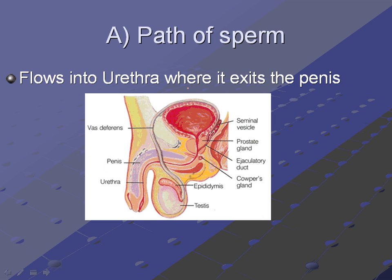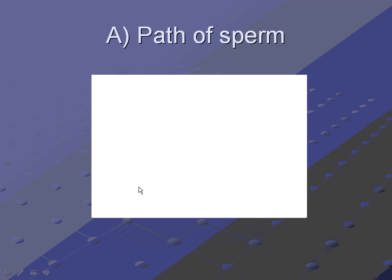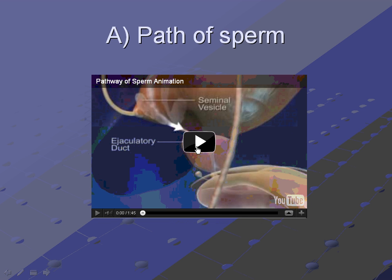But once it passes by those, it picks up some secretions, which we'll talk about in a second, and then it passes through the urethra inside the penis and out the opening. So here's a little video to trace the steps, as long as it'll work perfectly for us.